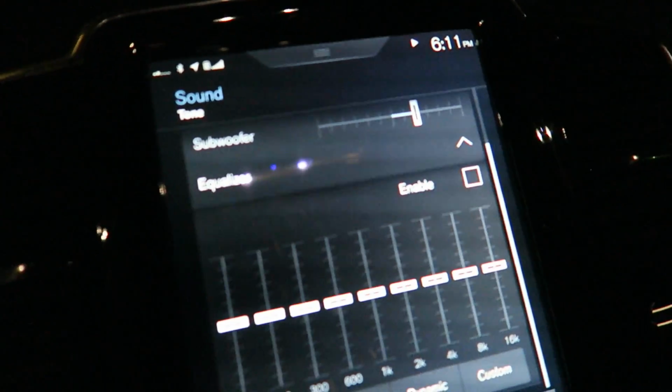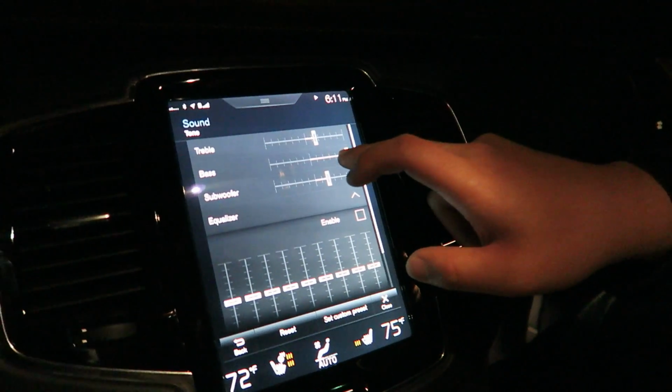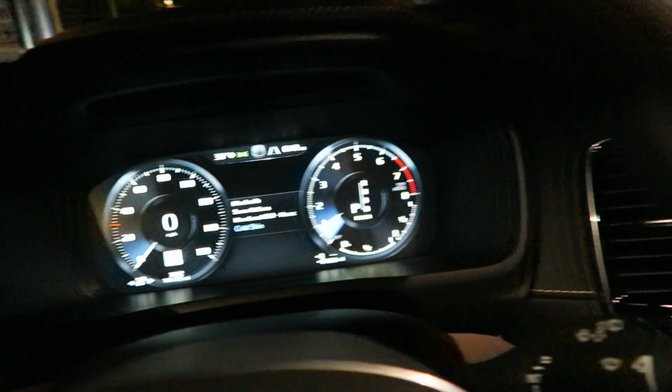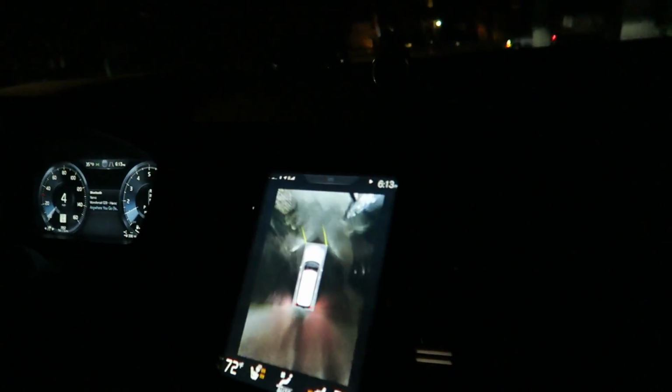Oh, dude, sick. Holy crap, it has an equalizer. This sounds so good. This might be cooler than a full-size supercharged Range Rover. Might be. I like the technology and luxury is by far superior.